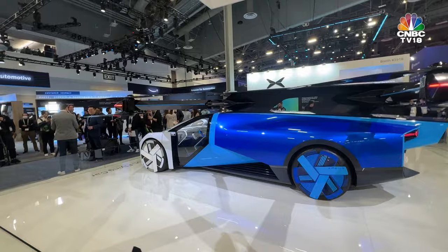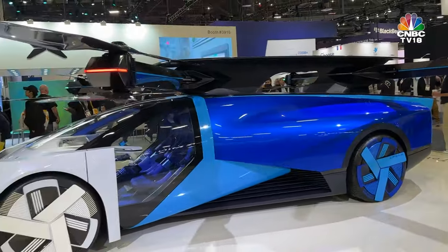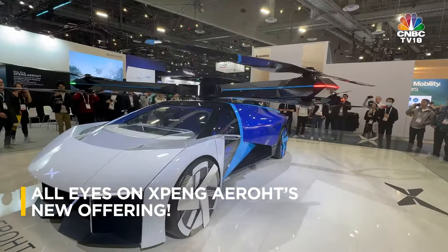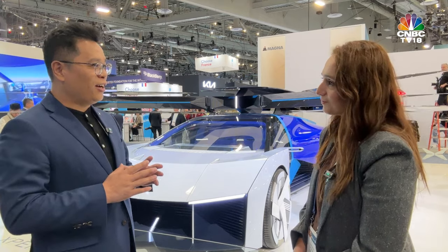So, before we wrap, if you can share with us, what are some of the key features that will define the flying cars of the future? Yeah, I think it should be easier to drive, with enough safety, and in the future more and more flying cars will be in the market. And I think at that time we will build a real three-dimensional transportation system.